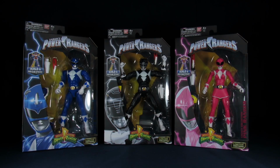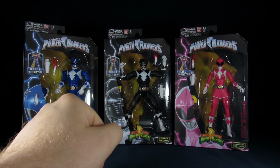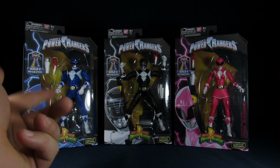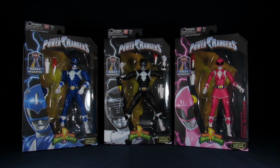My name's Steve, and today I'll be going over the Bandai Legacy Collection Mighty Morphin Power Rangers Blue, Black, and Pink Ranger. Finally, I've been able to acquire these guys. They recently showed up at a Toys R Us in my area, so I picked them all up, because I imagine these guys, just like the Red and Green Ranger, are going to go very, very fast in my area, so I had to snatch them up when I got them.